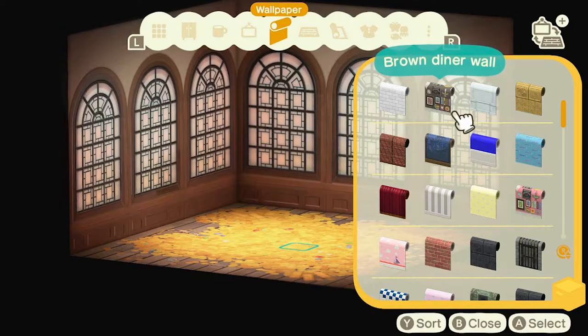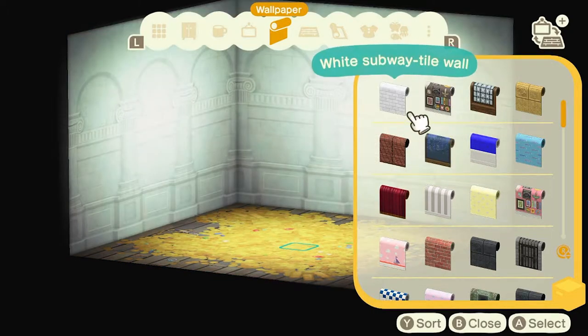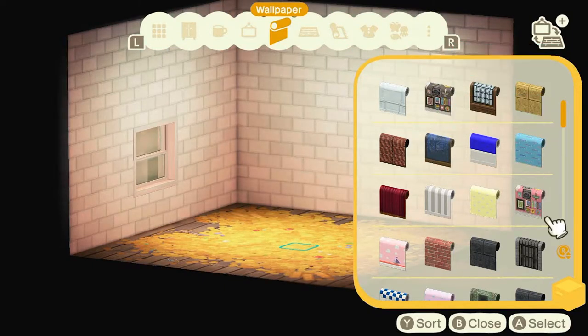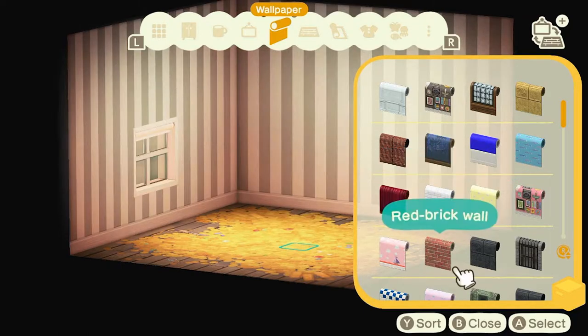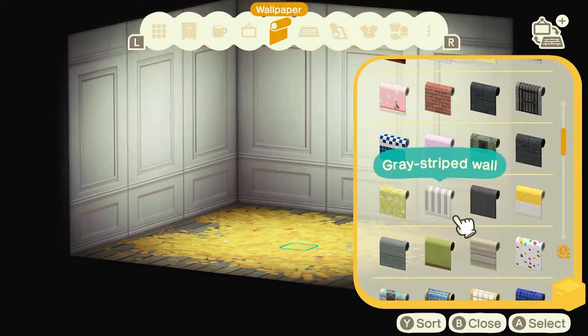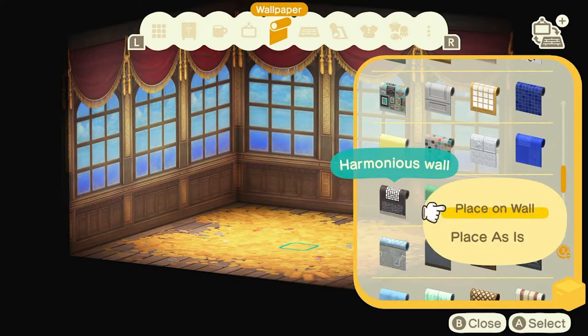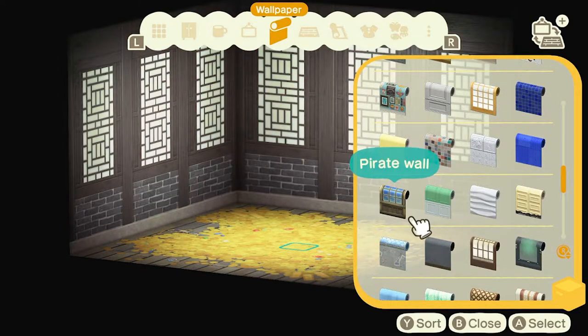So let's start with the wallpaper. And I took quite a bit of time to decide. I was looking for something quite neutral, quite white, just because I feel like it gives it more of a clean look. Makes it more spacious looking, I think.